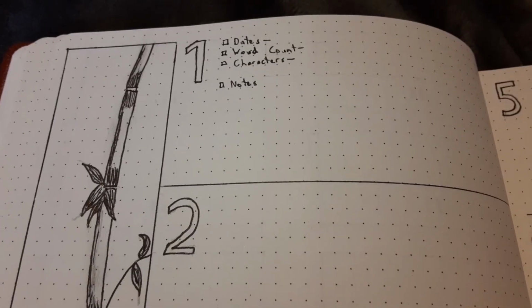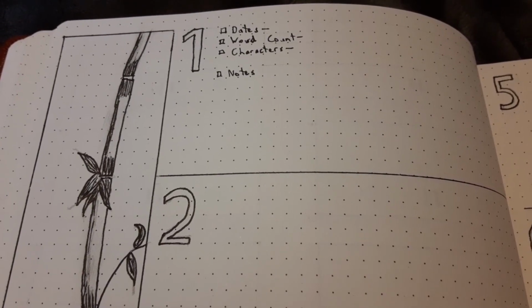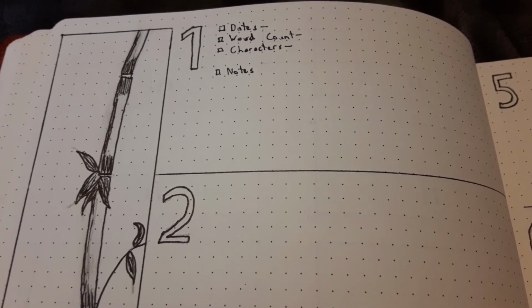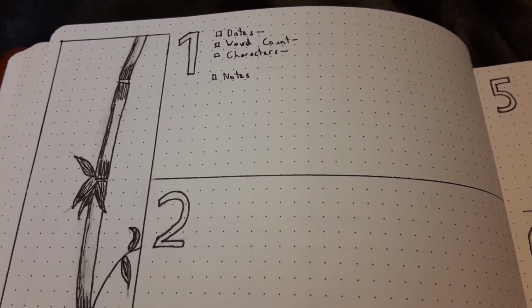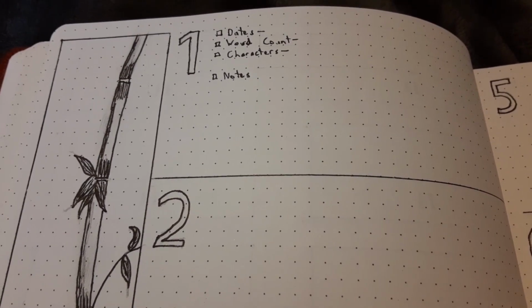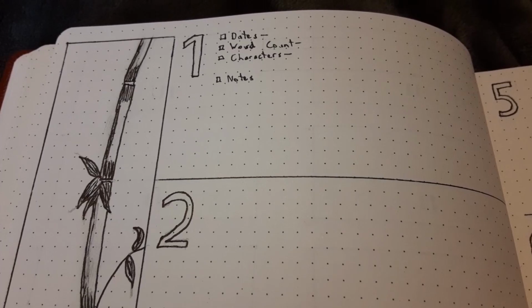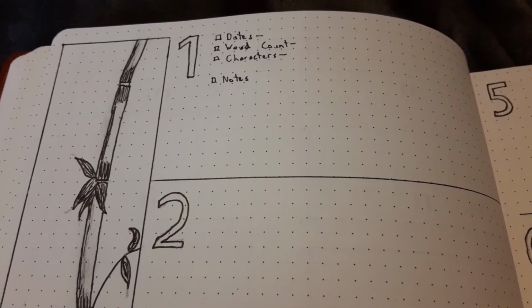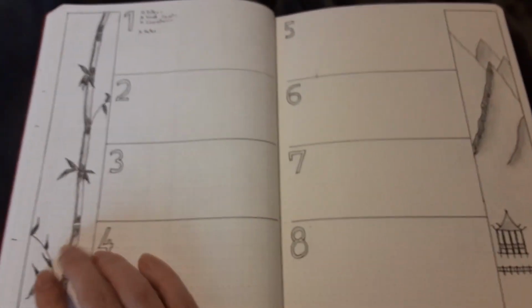So I'm going to have the dates, how long it took me to actually write that chapter, the word count of how many words I ended the chapter with, what characters are featured within that chapter, and then finally just any notes I want to remember for myself, whether it's things that I hinted to now that I want to bring up later, or just simply issues I'm having with the book that I need to resolve, things like that. And I went with pretty drawings on the side.